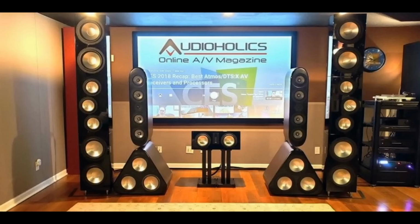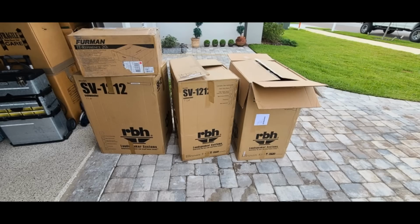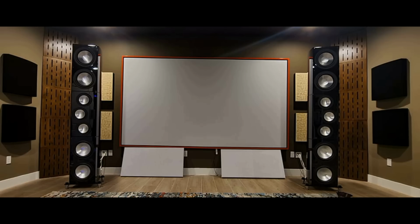So we spent the last week really getting the system set up. As you know, the RBH SVTRS modular system, fully active. We had this at my old house. We listened to it there for about 6 months or a year. Packed the whole thing up, brought it to this new room, a completely different room. It was a challenge, but we managed. We pulled some miracles in the last couple of days.